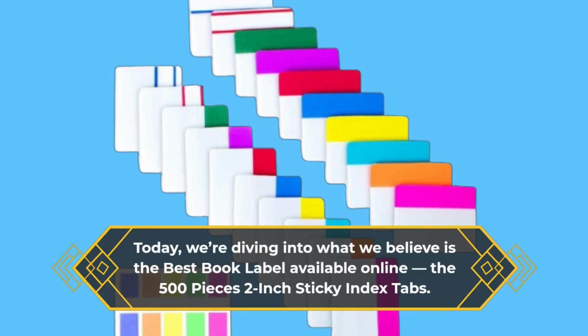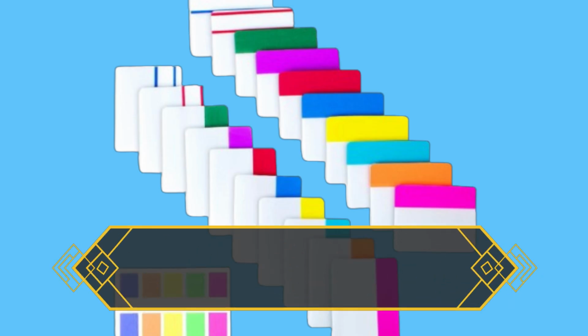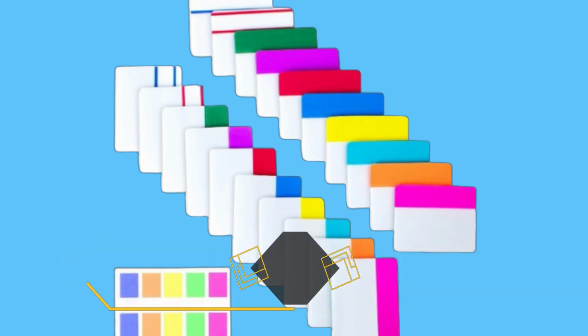Today, we're diving into what we believe is the best book label available online, the 500 pieces 2-inch sticky index tabs. Whether you're a student, a researcher, a teacher, or someone who simply loves organizing, this is the one tool that might change the way you interact with your notes, books, and documents. Let's begin by talking about the sheer quantity.